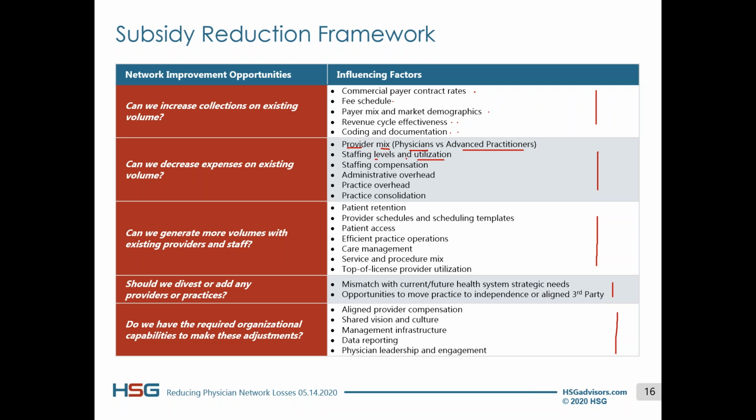Staffing levels and utilization is less frequently an issue, though we find most networks are pretty good at managing staffing levels and utilization, but there definitely are some exceptions. So what we're talking about here is, do we have staffing that is in excess of what we need to maintain productivity? Staffing compensation is also generally less of an issue, but in some markets or in some organizations, it's an issue that's pretty well regulated by the market. We pay what we have to pay, but that's not always the case. Administrative overhead. We talked earlier about getting the allocation of administrative overhead right for organizations where you're looking to manage a subsidy.